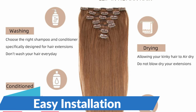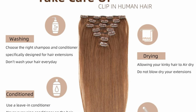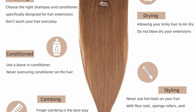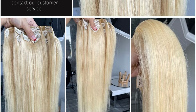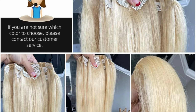Easy installation. Isheeny Clip and Human Hair Extensions feature easy-to-use clips that allow for quick and hassle-free installation. Simply section your hair, clip in the extensions, and blend them with your natural hair for instant length and volume. The lightweight design ensures a comfortable fit without weighing down the hair.